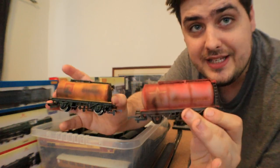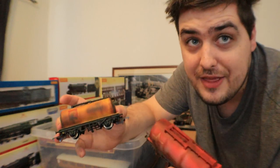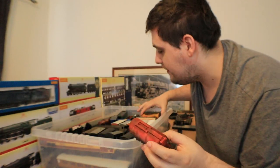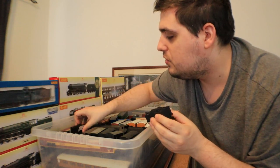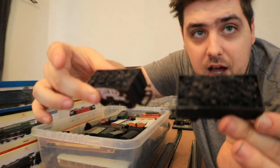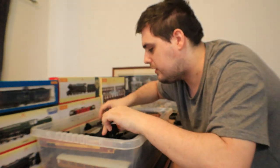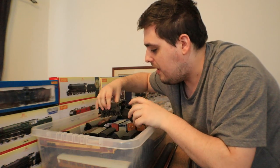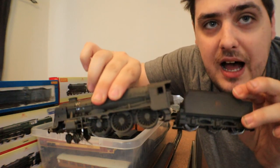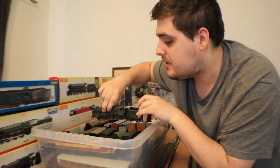I actually weathered these myself. They're not perfect, but that's weathering. You get to make up your own stuff, and you get to paint what you want. I've got some delicious, beautiful coal trucks with, not real coal, but coal look-alike detailed things in them, so that's quite good. This is pretty cool, though. And actually, you guys remember, I weathered this. It doesn't work, it's got no motors, you guys remember from the video when I painted this.